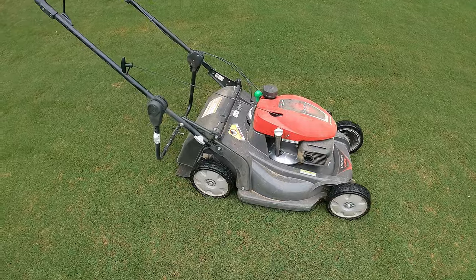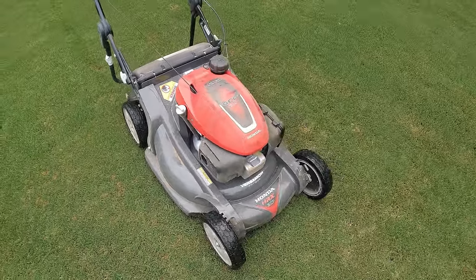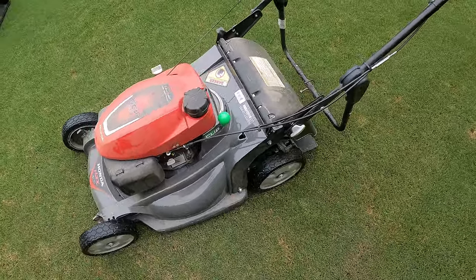The next category is weight. Now, when it comes to weight, the gas mower is a little bit on the heavier side, and that actually can be a good thing because when it's heavy, it's not gonna bounce as much if you have a bumpy turf.